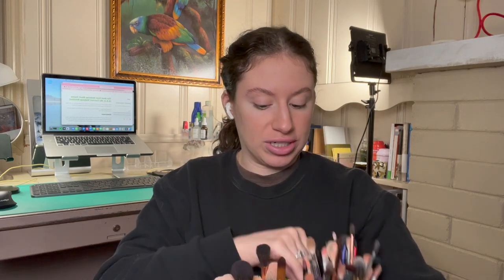I wait till the last minute. One of my worst qualities. I mean, technically it's not the last minute because I do have other clean makeup brushes, but I want these brushes. Yes, small eye brushes first. And let me show you some of the tools that I use to wash my makeup brushes.